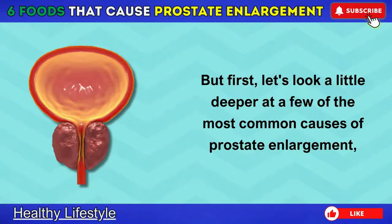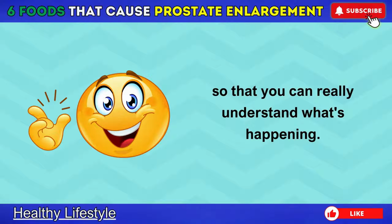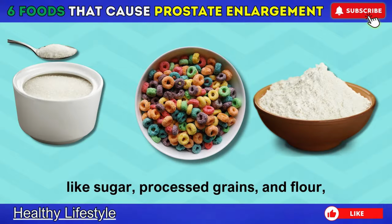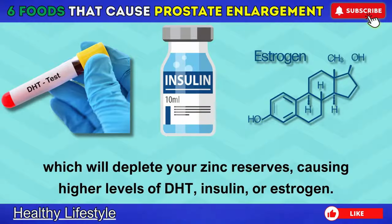But first, let's look a little deeper at a few of the most common causes of prostate enlargement, so that you can really understand what's happening. The first and most common cause of an enlarged prostate is eating too many refined foods like sugar, processed grains, and flour, which will deplete your zinc reserves, causing higher levels of DHT, insulin, or estrogen.